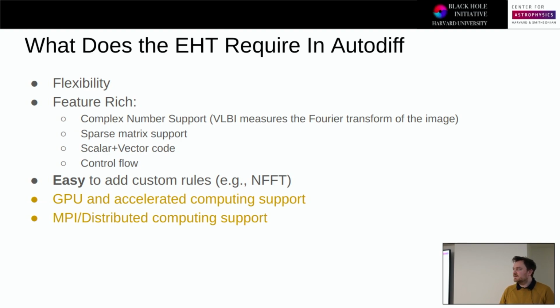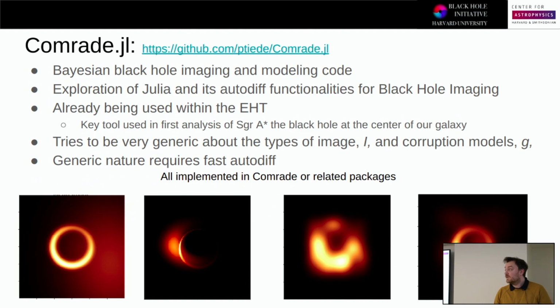Maybe we need it right now. It's not entirely obvious. So to try to answer some of these questions, I spent the last 2 years developing this Julia code to explore whether we can use Julia and its autodiff functionality to solve some of these problems and make it easier.